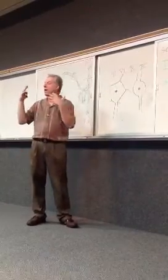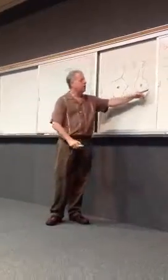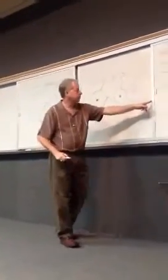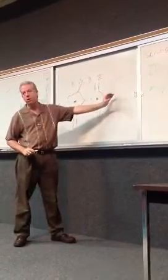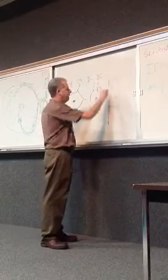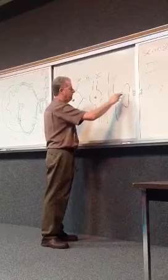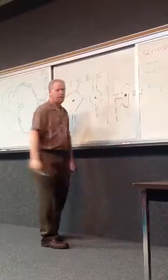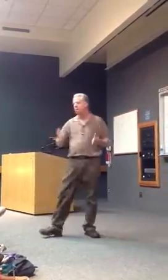All right, so now, in development, you can take these bipolar neurons, and what happens is, if you take the cell body and shift it over, and then connect the dendrite and the axon, you get this thing.